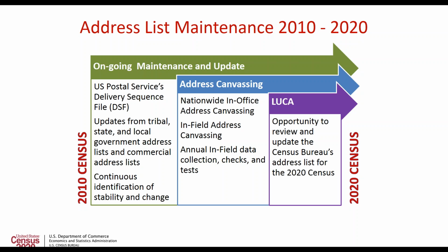Every 6 months, we receive a delivery sequence file from the U.S. Postal Service with any new addresses and changes to addresses that they identify. We also get updates from tribes and states and local governments and incorporate those changes in when we can. We are working in a constrained budget environment right now. So as those projects are funded, we take updates into account. And as I mentioned, we do the in-office address canvassing. And where in-office address canvassing won't work, we will send people into the field to do in-field address canvassing as well. Also, our field workers who work on the American Community Survey, when they're out in the field and they notice address changes, they'll note those down and we'll incorporate those as well.